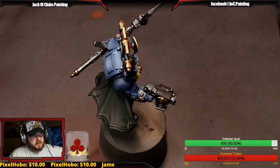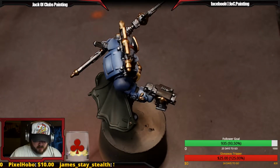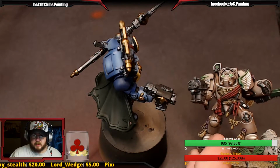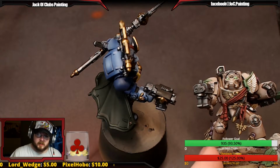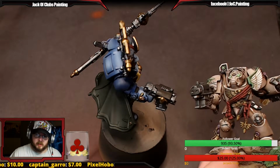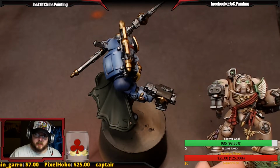For the Deathwing guys, I'm actually going for a subdued red, so it's not very vibrant, but you just got to take the time to get in there and get a little dash on each one of those little sculpted bulges in the rope, and it'll look great.